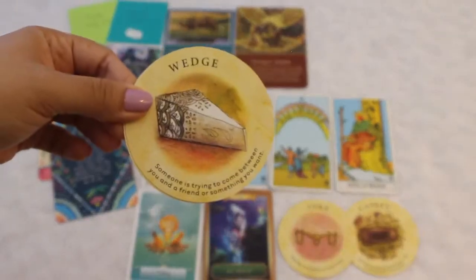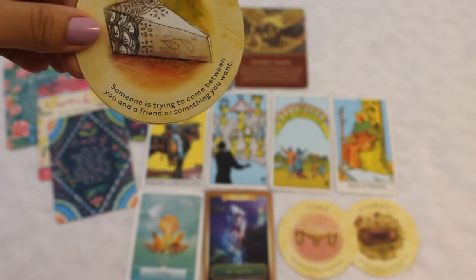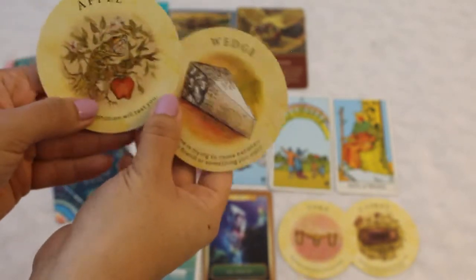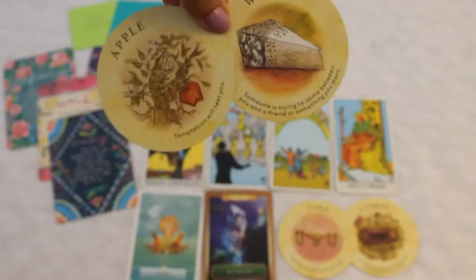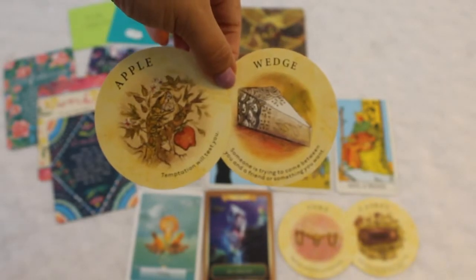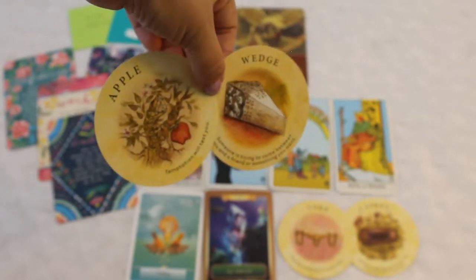And you got the wedge, so someone is trying to come between you and a friend or something you want. I feel like those two go together. Maybe you're going to have all these different options between guys, and you're leaning towards one, but then another one shows up, trying to be right there, smack dab in the middle of your relationship. Just a precaution for you guys.